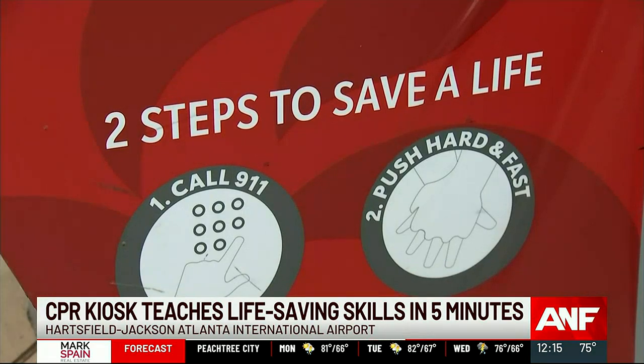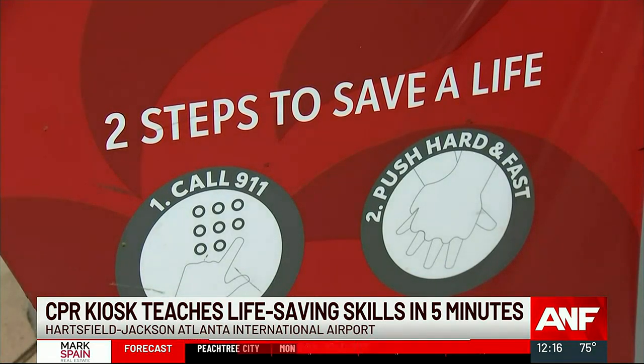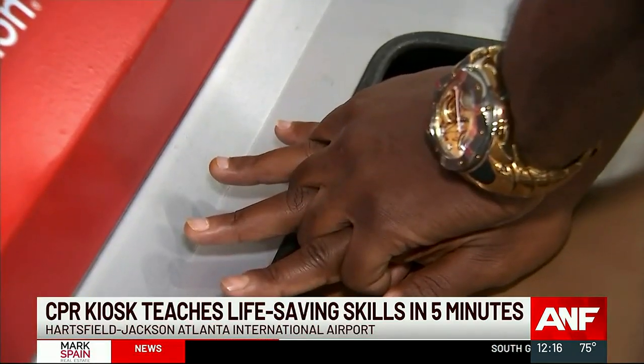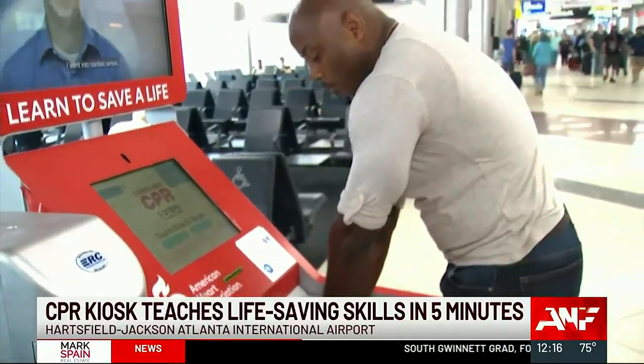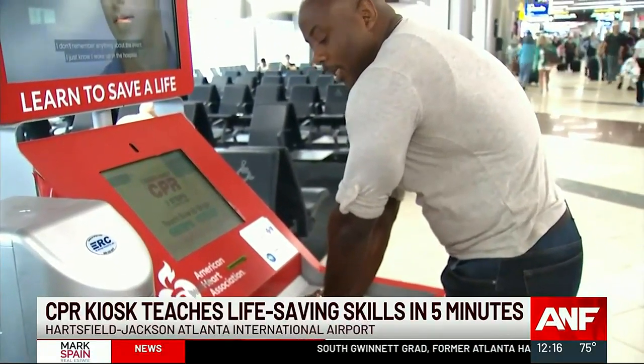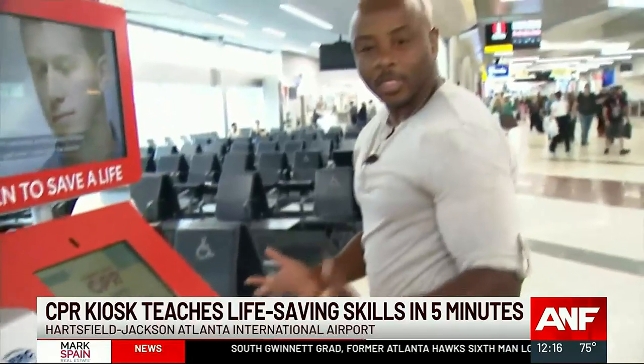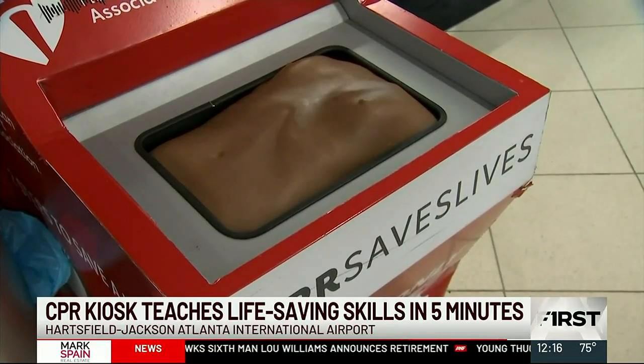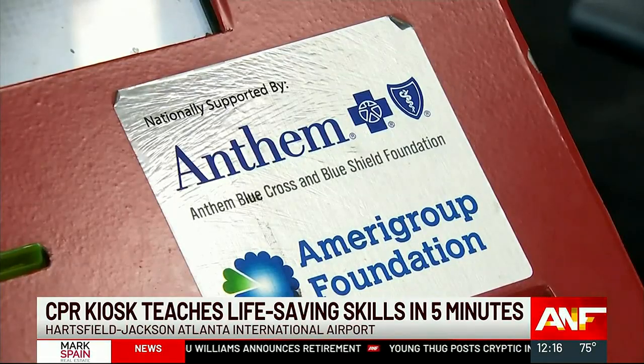Corey Murray is a CPR instructor and walked us through the life-saving technique. The steps are very, very simple. The first step always is going to be to call 911. Interlocking our hands just like this. Now, when we're preparing to do our compressions, we're going at the speed, it's almost like the Bee Gees. You know the song, Stayin' Alive, ha, ha, ha, stayin' alive. You do 30 compressions, then you can do 2 breaths and keep going until emergency responders arrive.